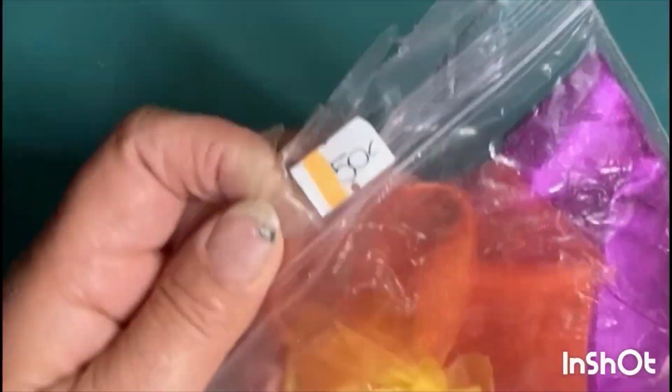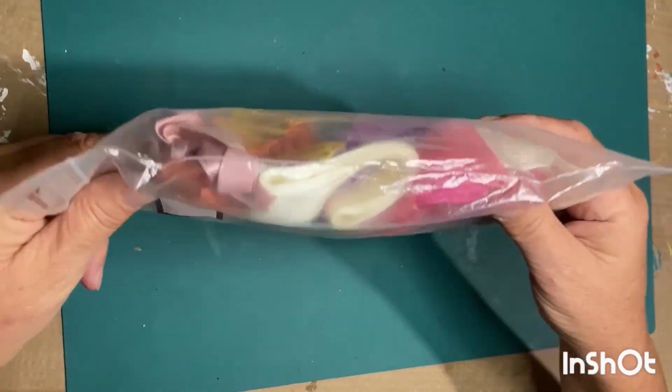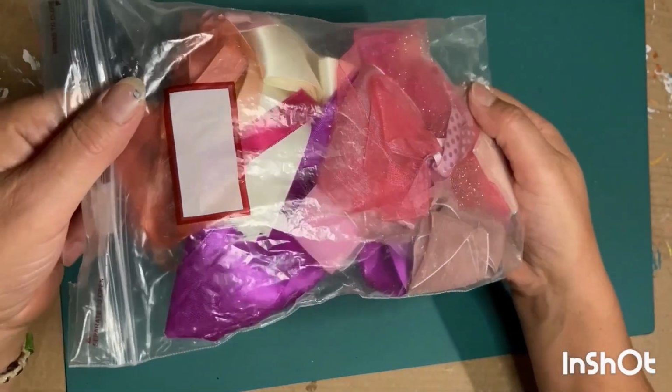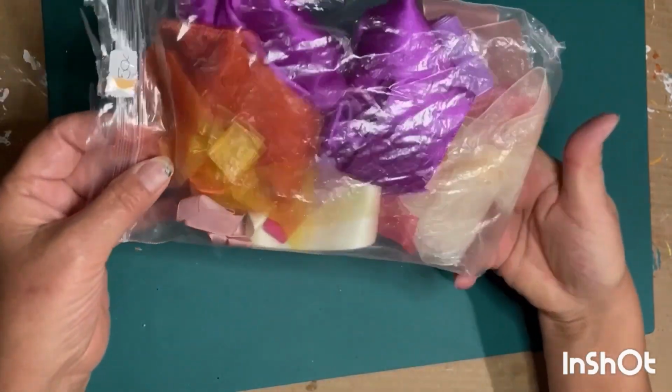Here's another bag of ribbons. It was 50 cents for this one. Lots of bright colours in there. And quite a volume of ribbon as well.